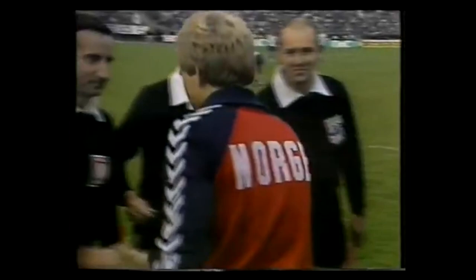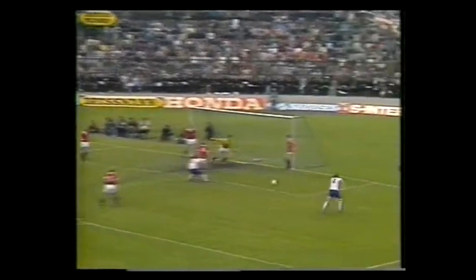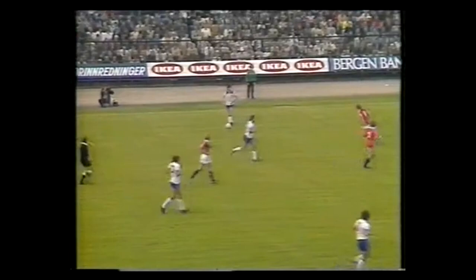Phil Thompson's come forward to this one. Keegan glancing it in there. Phil Thompson. And a save on the line. And they hooked that away in desperation for another England corner. Now Marinier. Still no goals here, with coming up to a quarter of an hour gone.